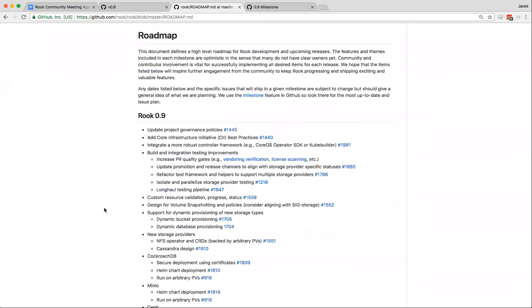There's a lot of big and exciting features here in the 0.9 milestone that we'd like to get in, but there's a fair amount of them that do not necessarily have owners yet. So we're hoping that we can generate a little bit of excitement here in the community and get some new owners attached to some of these features to be able to deliver on them. But there's a realistic possibility that not everything that's currently in the 0.9 milestone on the roadmap will be included in the 0.9 milestone that we ship.